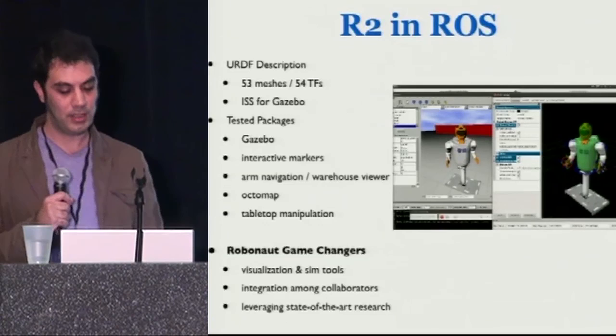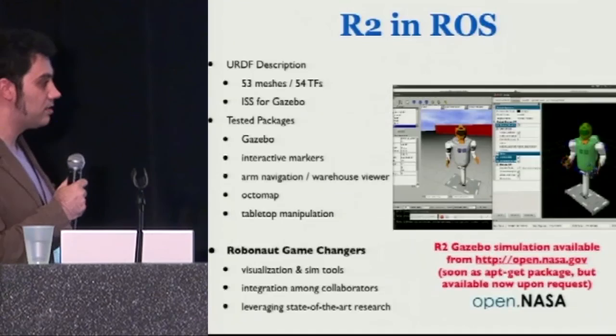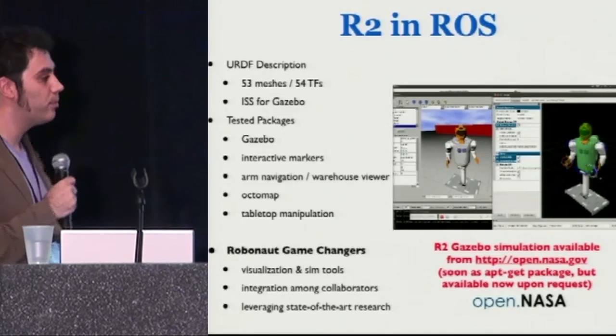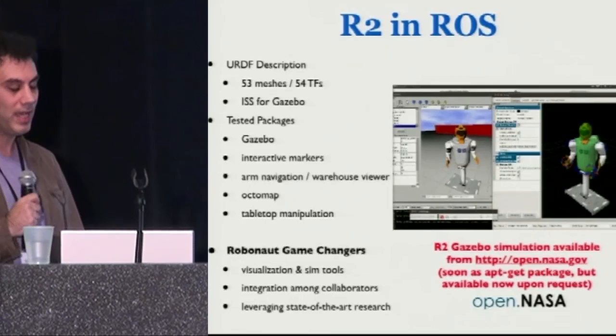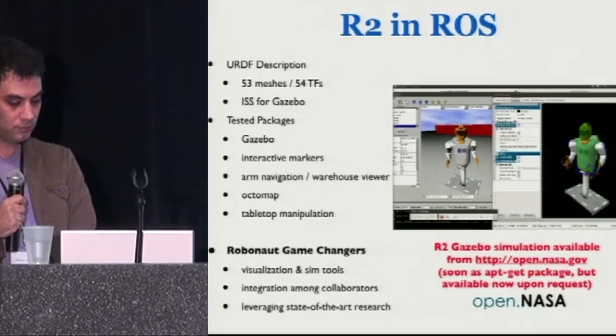Integration among collaborators and leveraging the state-of-the-art research. The Gazebo simulation is available directly right now. We are fighting the long, arduous battle of paperwork in terms of actually putting it up on something like the open.nasa project website. Although I talked to Tully a couple days ago, and he's going to help us maybe get it as an apt-get Debian package, which would be cool. And I think we can do that pretty quickly. So stay tuned for that.